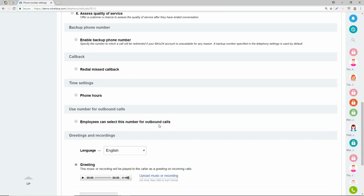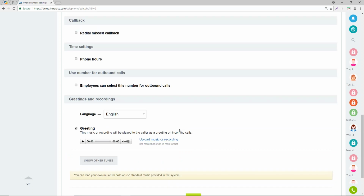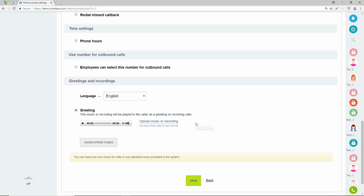Skipping through some of these, you can set time settings. At the end here, you can record, use the standard greeting that's provided with Bitrix, or you can record your own recording, or upload your own music as well. So that would be the standard introduction greeting message.